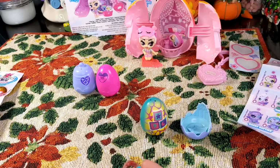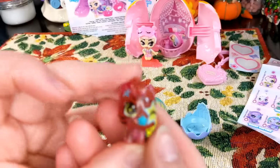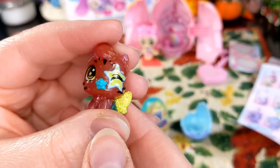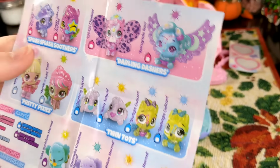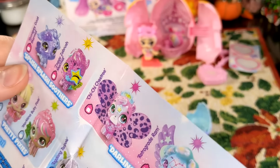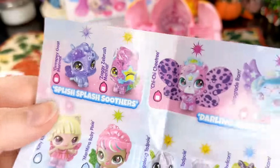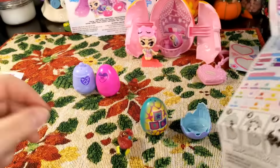Okay. I'm a trash bag right near me. Oh, look at him. Oh, he's got a little tail. Oh my goodness, you're too cute. Stop. Who did we get? You little cutie. Wow. We got Zaggy ZBrush. Mermel? Get Mermel. I was trying to read it. That's too cute. Stop. I love these so much.